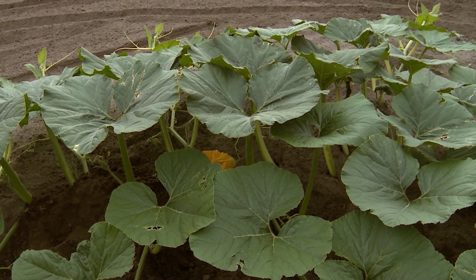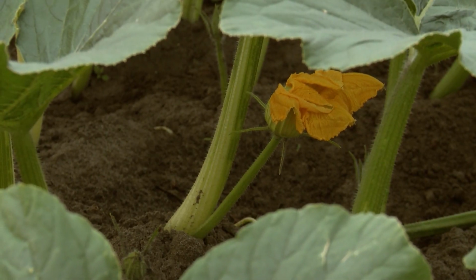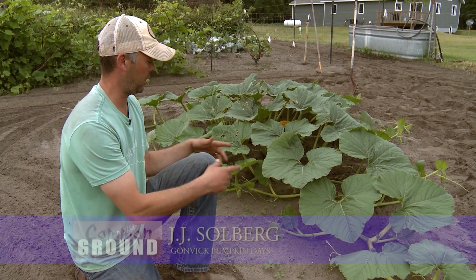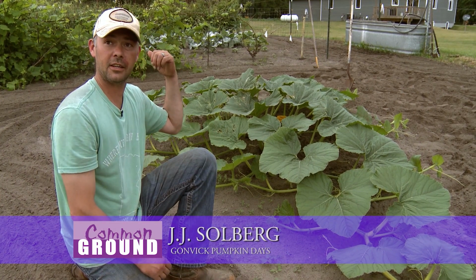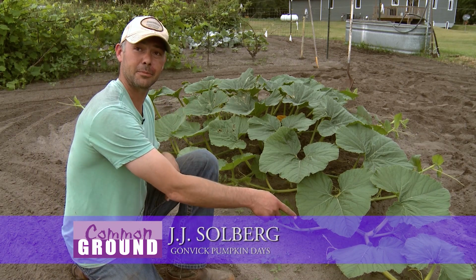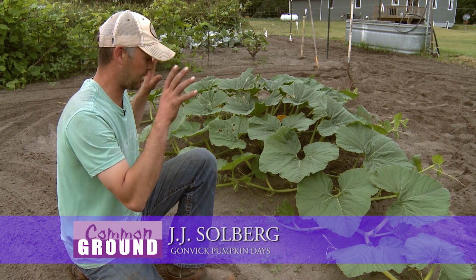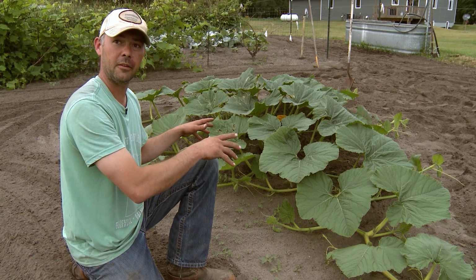You'll see some flowers in the back. Those are males. We will eventually pollinate this thing. We don't want to cross-pollinate with anything else. I got squash on the other side here, so you don't want the bee going over to the squash and then landing on this pumpkin. It's going to mess it all up. So you want to keep the genetics. We're either going to cross them or self-pollinate them.